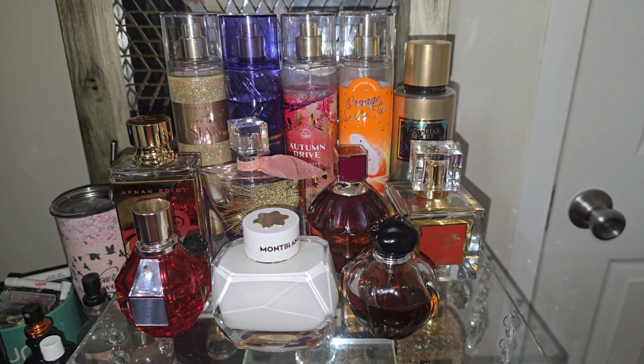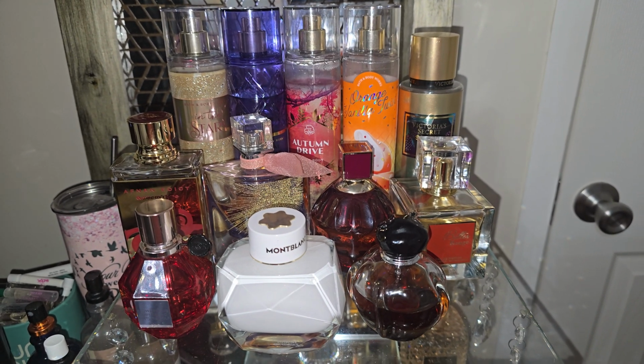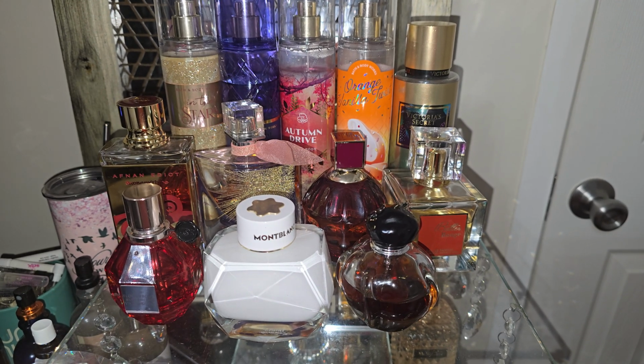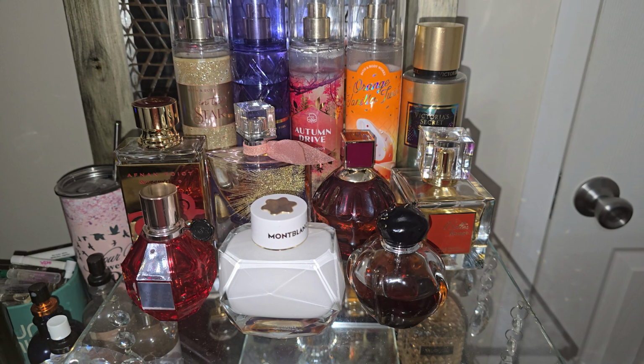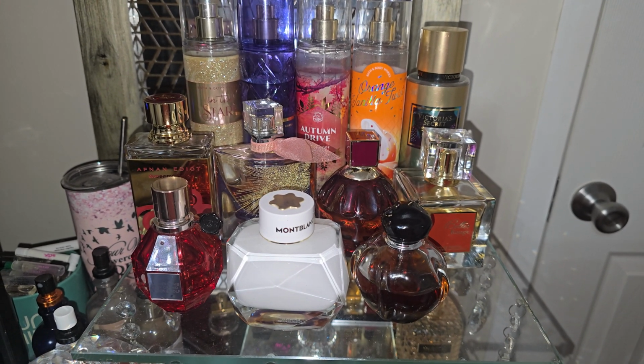Okay, so this was my fragrance tray this week. For the most part, it was good. I'll start off by saying that it did get cold, so I wore some warmer, creamier, sweeter fragrances. So let's talk about it.